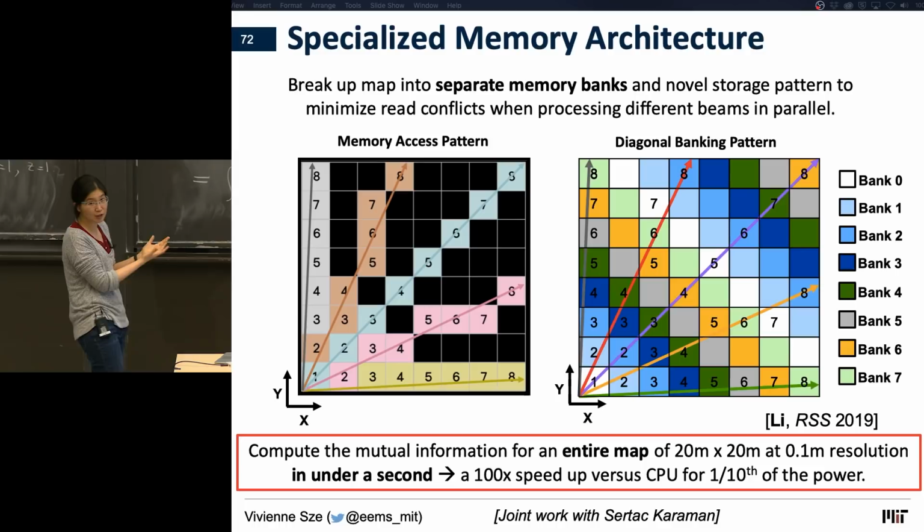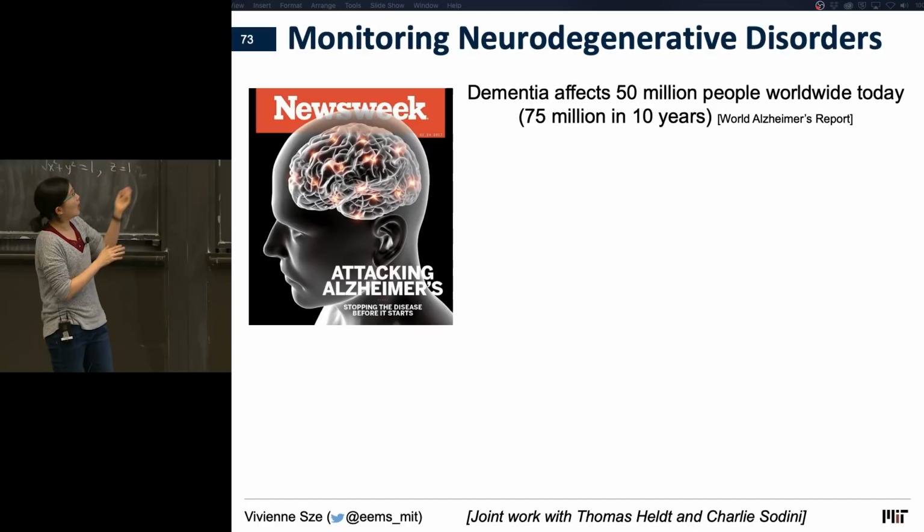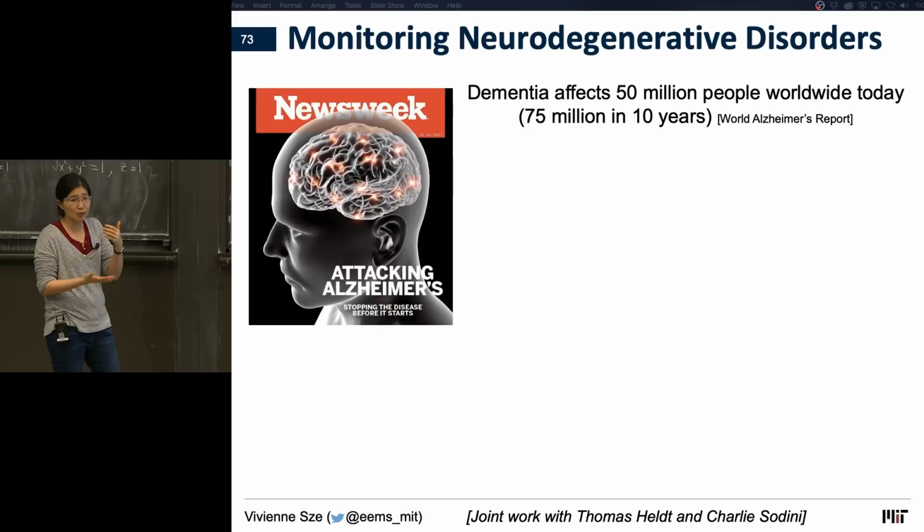All right, so one last thing. We talked about robotics, we talked about deep learning, but what's really important is that there are a lot of important applications where you can apply efficient processing that can help a lot of people around the world. In particular, monitoring neurodegenerative disease disorders. Dementia, things like Alzheimer's and Parkinson's, affects tens of millions of people around the world and continues to grow. So this is a very severe disease.